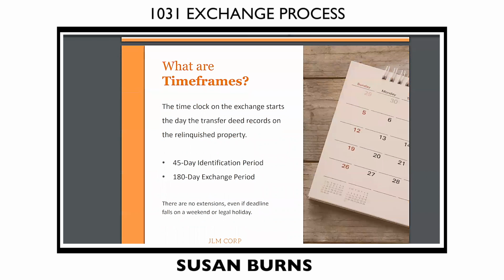What are the time frames in 1031 exchange? The IRS is very firm on their timelines. The only time I have personally seen an exception, and there's probably been some in the past, but during COVID in April of 2020, the IRS issued an extension for 1031 exchange wherever our exchanger was in the process. They had 90 more days added. We are under no extensions at this time.